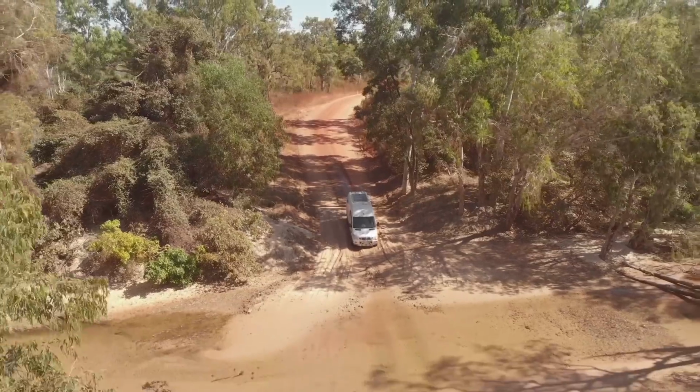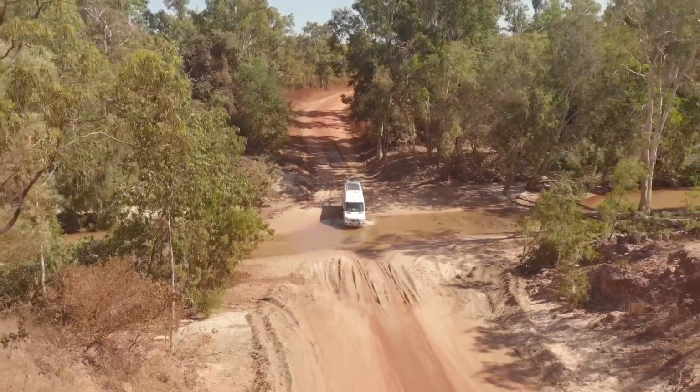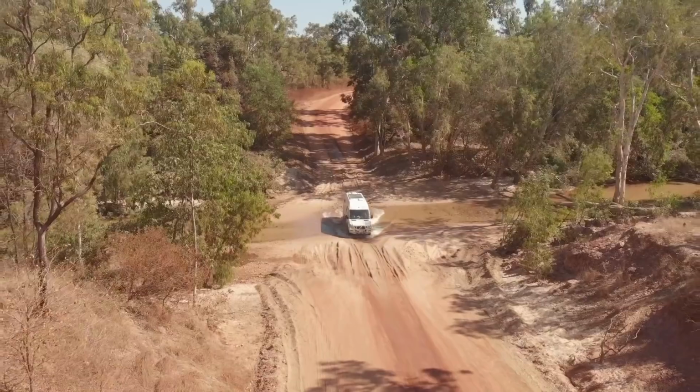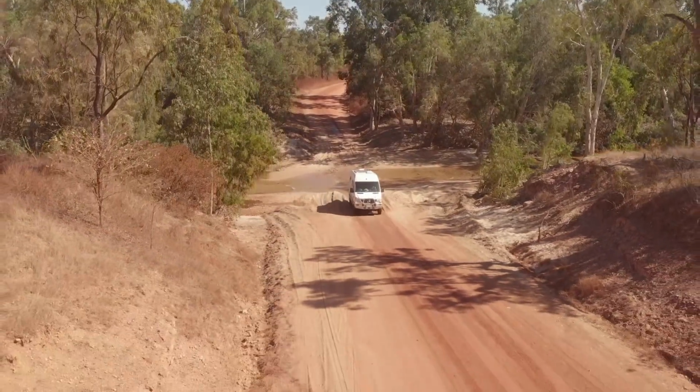When the global pandemic put a halt to our overseas travel plans, we bought this 4x4 Sprinter van and converted it into our tiny home on wheels. Since the beginning of 2021, we've been travelling Australia. Our van is a Mercedes Sprinter 4x4 2011 van. So when the global pandemic hit last year, we purchased this van and spent the best part of 6 months converting it to what we have now.